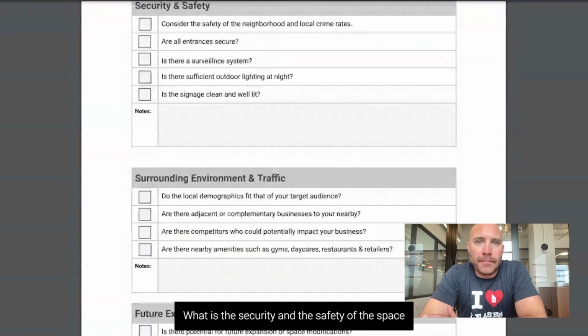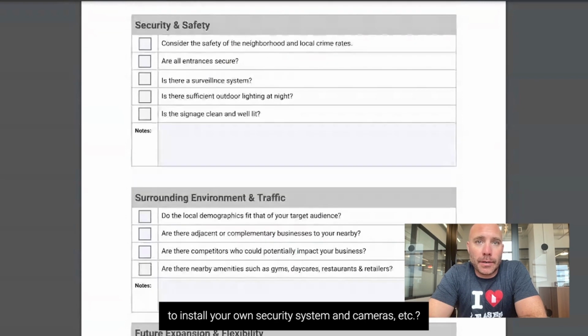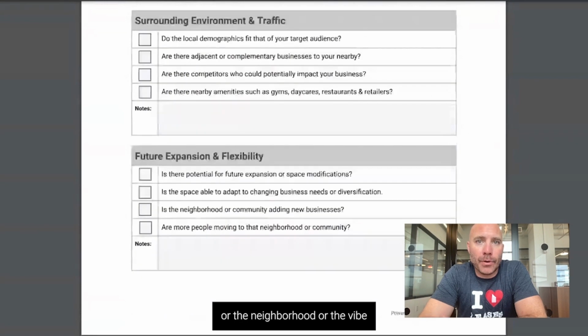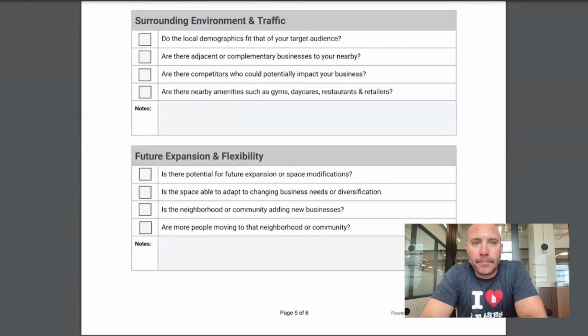What is the security and the safety of the space in the neighborhood? Are all the entrances secure? Are you going to need to install your own security system and cameras, etc.? Most likely you are, so make sure that the space in the building is set up to operate optimally. What is the surrounding environment or the neighborhood or the vibe that you're looking for? Do the local demographics fit who you're trying to attract to your retail or your restaurant? Is the neighborhood safe enough for office tenants to commute in early or late hours?